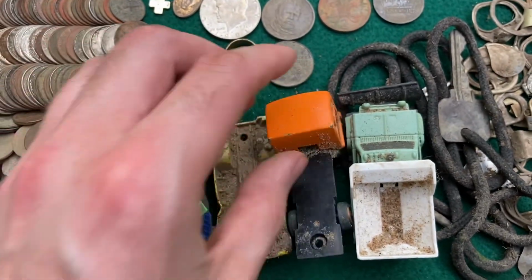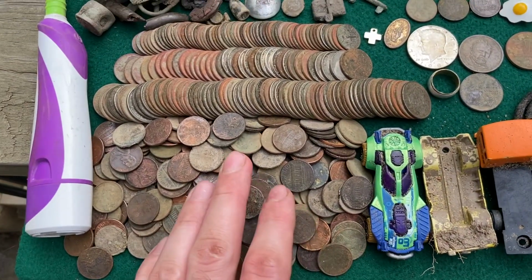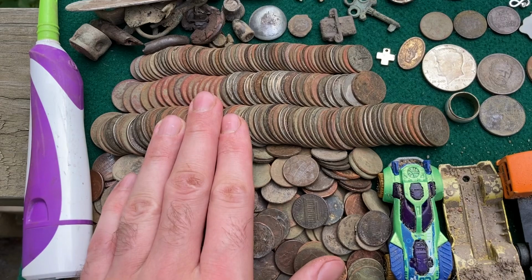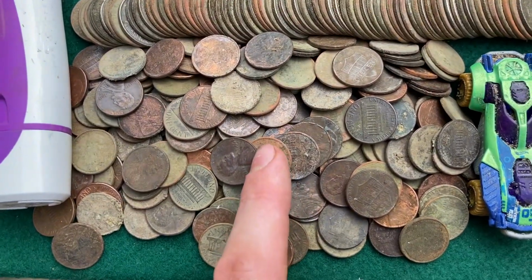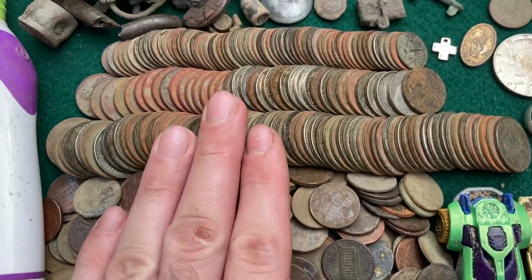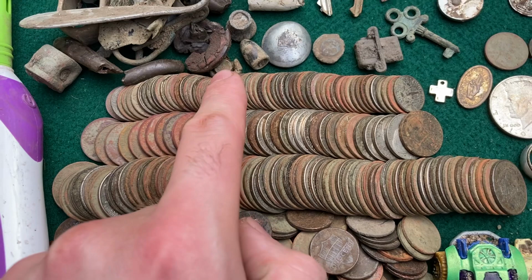I'll be able to give them away to some little kid, so I got a few cars. I think I dug up between $28 and $30 in change this week. Look at all the coins. These are all my zinc pennies and copper pennies. And then I've got my clad quarters, my nickels, and then my clad dimes.